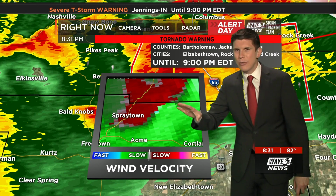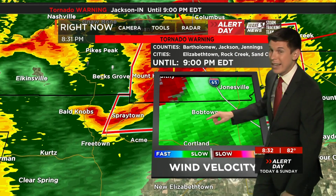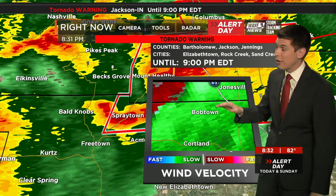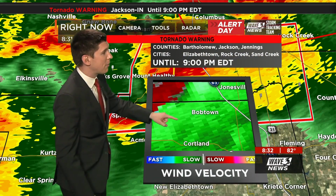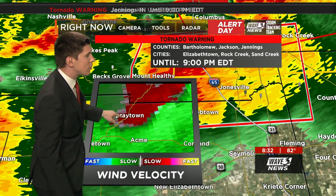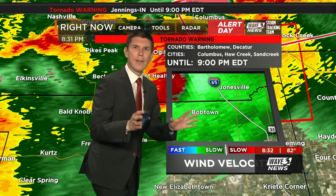You want to make sure you're in your tornado safe place still. Spraytown areas, especially near Bobtown at this time. That's again in northern Jackson County, Indiana. We're talking about areas again north of Seymour. North of Seymour is what we're talking about here. So if you're in Seymour proper, you're not directly under the gun from these storms. It's areas that are just a very short drive to your north.